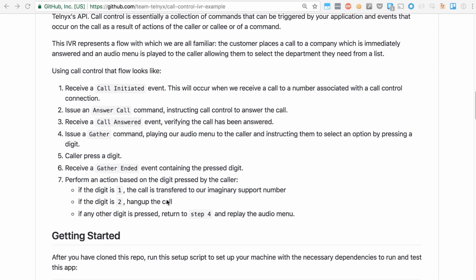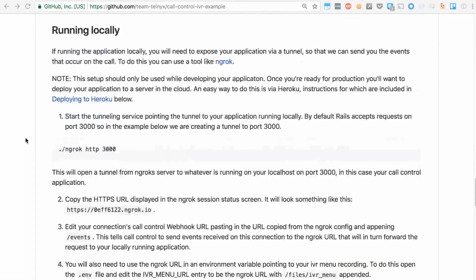That is just a number that you can configure in the application. And if the digit is 2, you issue a hang up command, hang up call. And if any other is pressed, we'll just play the audio back again. So it's a simple flow, but it does showcase some important commands we have in Call Control API, like the answer command, the gather command, the transfer command, and the hang up command.